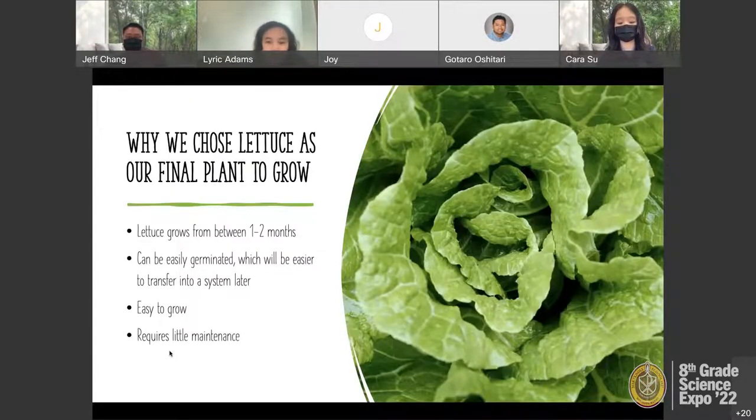So why did we choose lettuce as our final plant to grow? As we first started our research of hydroponics, we wanted to see what sorts of fruits or vegetables would be best to grow for our project, especially with the limited time we had for it. With the help of the study of hydroponic growing by St. Lauren in 2019, it mentions that romaine lettuce matures in around a month or two and can easily be germinated so it can be transferred into a hydroponic system, which is why we chose that as our final plant to grow.